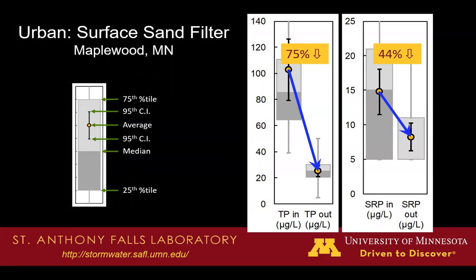But it's important to note that the limit of detection for our analytical methods is actually this red bar, this 10 micrograms per liter. About 2/3 of the samples are actually below detection limits. So we use 1/2 of the detection limit in the calculation, which is why we'd only get about a 44% reduction. But the effluent water quality out of this system, and I can show you again with my cursor, for total phosphorus, we're down at about 25 micrograms per liter.